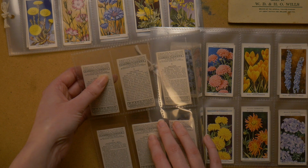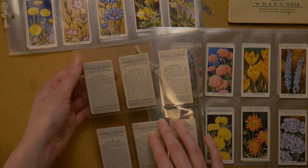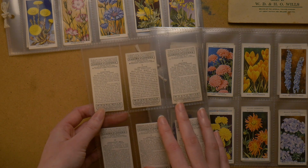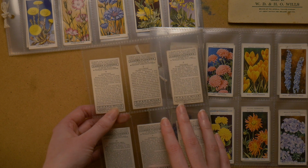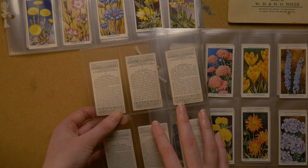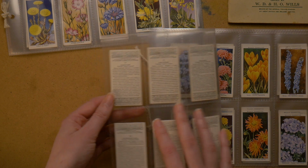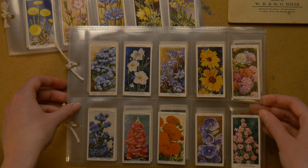That must be Fellow of the Royal Horticultural Society, I would guess. I'm not sure what FILA is though. But this here now says W.D. and H.O. Wills, manufacturers of Gold Flake, Capstan, Woodbine and Star cigarettes. I'm guessing this series must be a little bit later than the wildflowers.